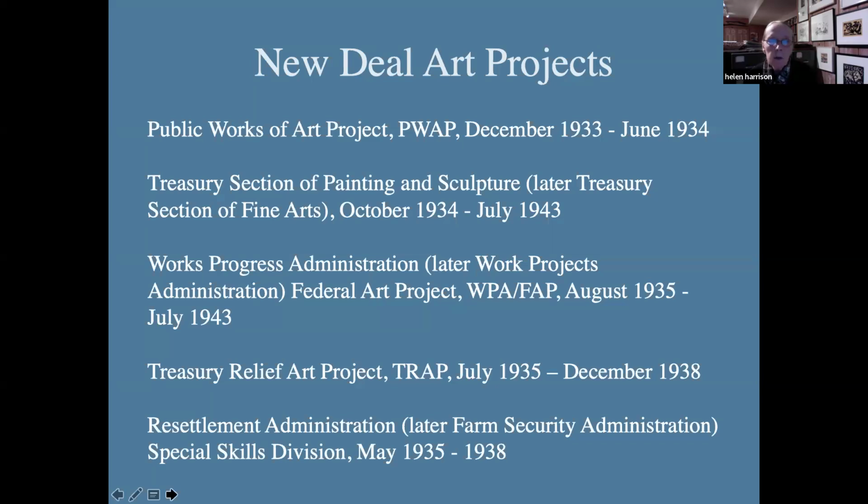So the Treasury section of painting and sculpture was created essentially as a commissioning agency. So the artists were required to submit material for approval. It was a competitive process. And then the artists were actually commissioned to create their work, primarily in federal buildings.